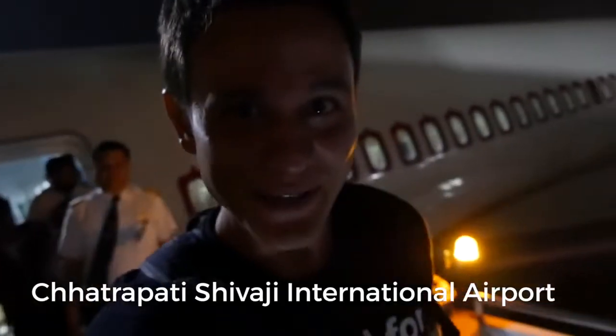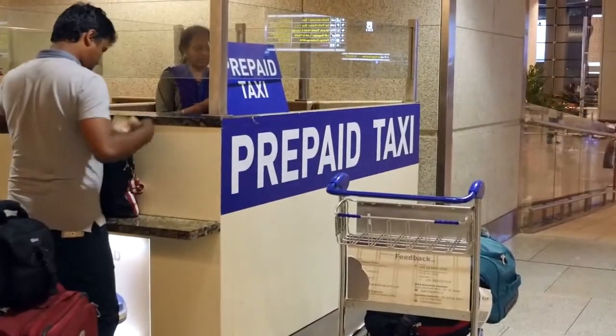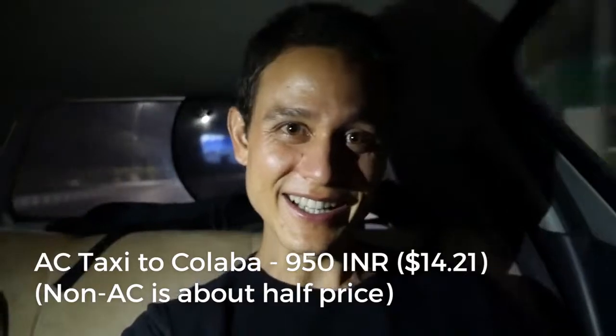Okay. Oh, welcome to Mumbai. That was a great flight, and I'm happy to be in India. Okay, bye-bye. Bye, nice to meet you. As soon as you pass through customs, then there is a prepaid taxi stand, and so you can prepay your taxi and then you choose either AC or non-AC. And we are on our way to an area called Colaba, which is kind of the south part of Mumbai.